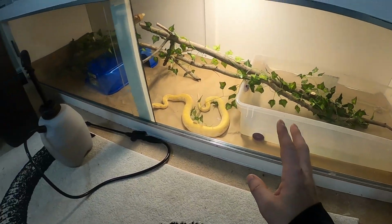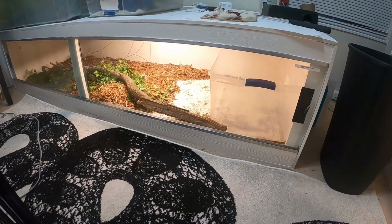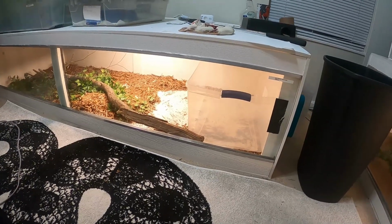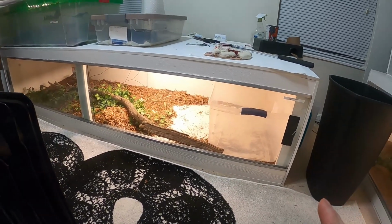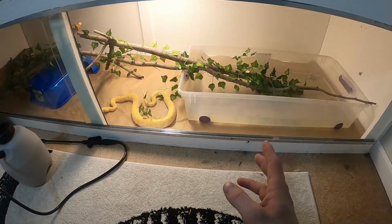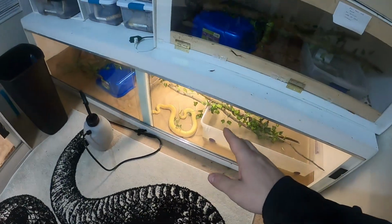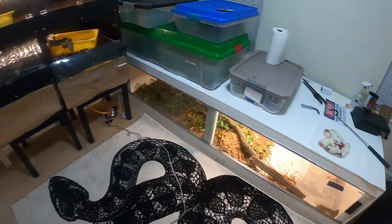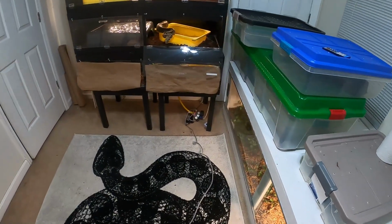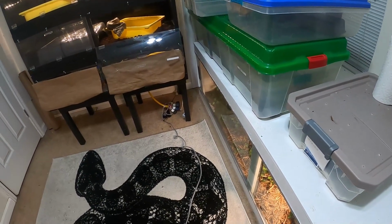And I know that the Burmese and the anacondas, they do like the areas where it's pretty wet and with a good amount of water. So I think spraying down the cages every once in a while is probably a good idea, but hopefully the next time she sheds it works out better than what happened last week. So let's get into the feedings and we'll see how this goes.